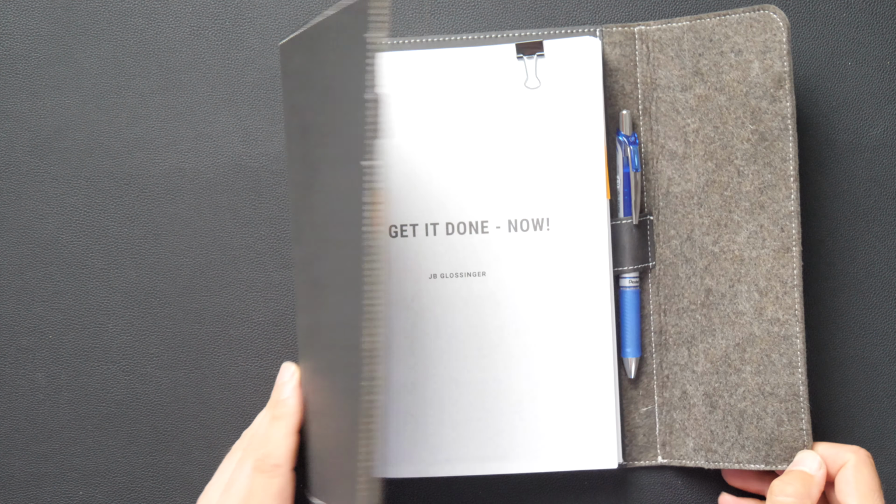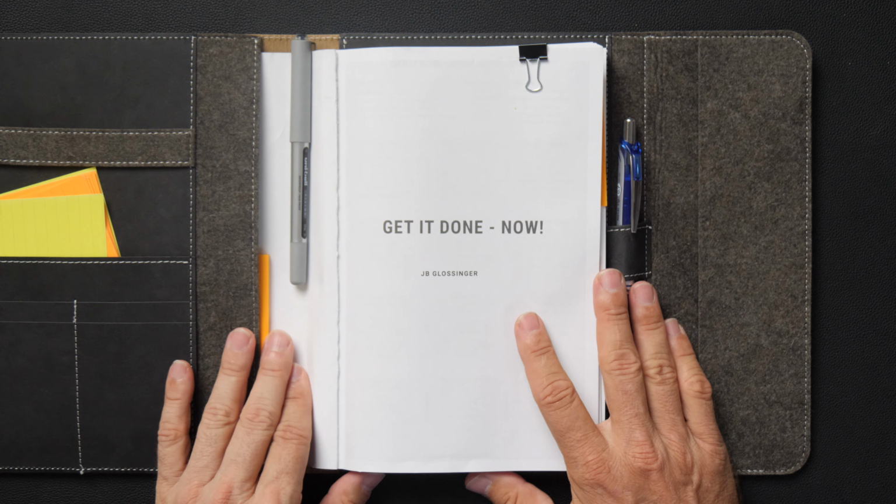And when I open it up, it is my Get It Done journal, in an executive size instead of legal. I'm sorry, I think I said this was executive before. This is legal, full paper size. This is an executive size journal.